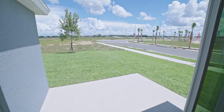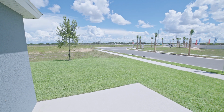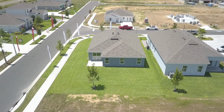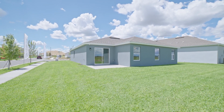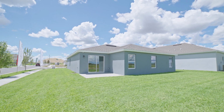Now you do have this patio area right over here, which is an open patio area. You can always do a screen enclosure later on if that's what you want to do, but that is something the builder won't be doing in this specific model. Whereas with the other builder, the enclosure was a part of the sales price. So different builders do different kinds of things.